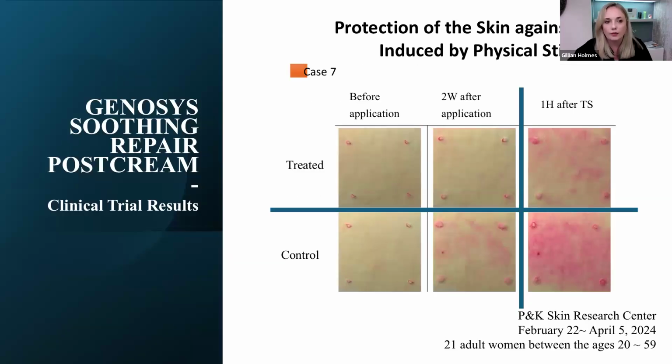Again, the clinical trials for this one went through physical stimuli, referred to as tape stripping. So it was causing direct inflammation to the skin. And again, you can see the difference in the skin before application, 2 weeks after application, that's of the tape stripping, and 1 hour after tape stripping.